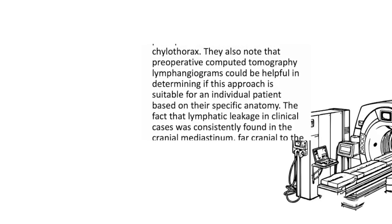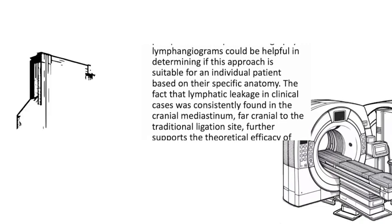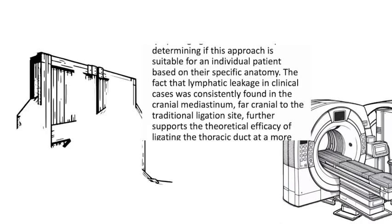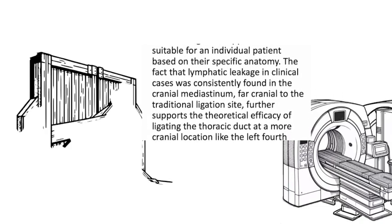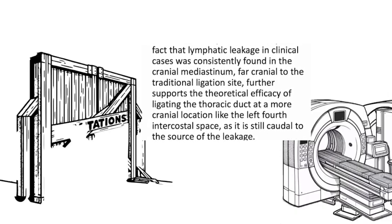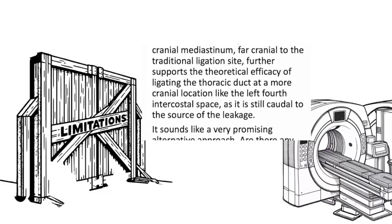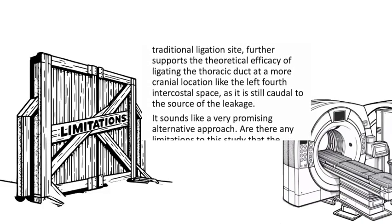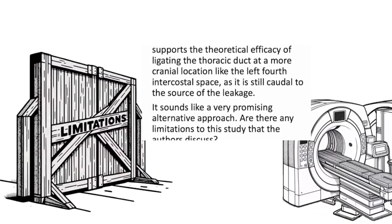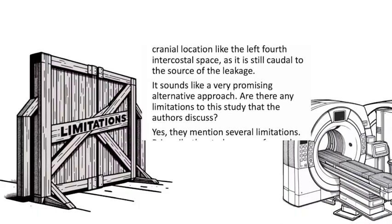The fact that lymphatic leakage in clinical cases was consistently found in the cranial mediastinum, far cranial to the traditional ligation site, further supports the theoretical efficacy of ligating the thoracic duct at a more cranial location, like the left fourth intercostal space, as it is still caudal to the source of the leakage. It sounds like a very promising alternative approach. Are there any limitations to this study that the authors discuss?